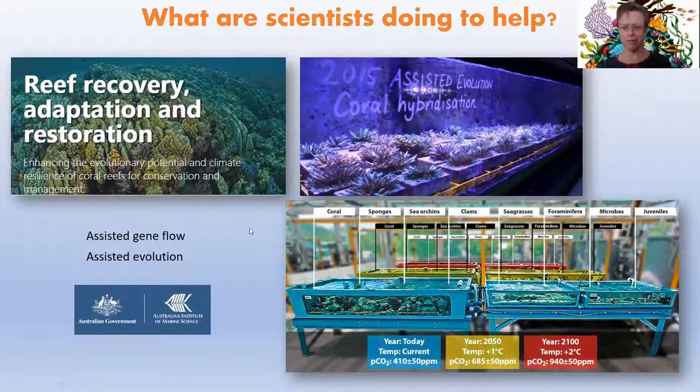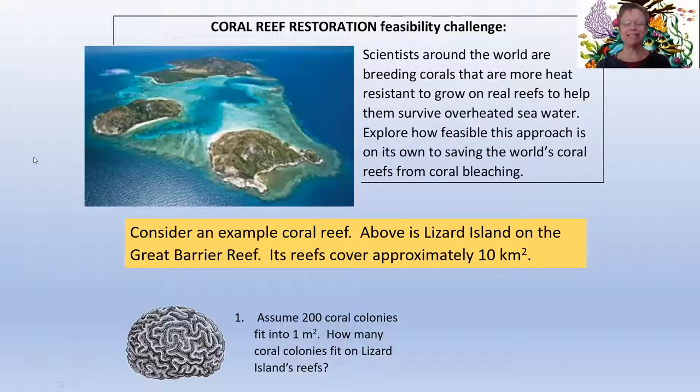But what I wanted to end with is something that I call the Reef Restoration Feasibility Challenge, and it was inspired by Terry Hughes when I heard him speak at Climate Reality put on by Al Gore in Brisbane a few years ago. And he just did a back of the envelope calculation of what would it take to actually restore enough corals to make up for coral bleaching. And so I'll just take you through a back of the envelope calculation here.